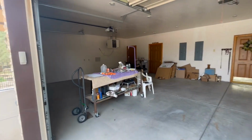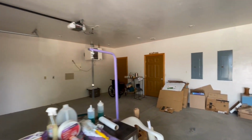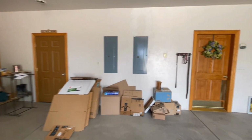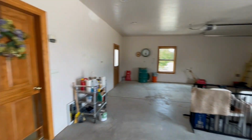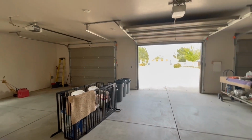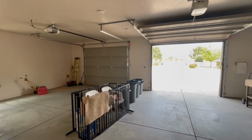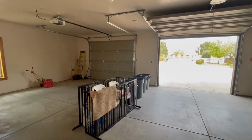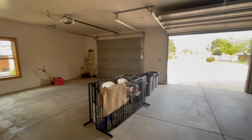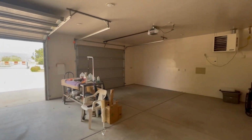Okay, as we're coming in, you can see that this garage, obviously the camera doesn't do it justice. It is a very large 3-car garage. You could easily fit probably 5 cars in here width-wise. And there's some things in that would be kind of in the way, but you could pull a car in and pull one a little bit more sideways and do just fine.